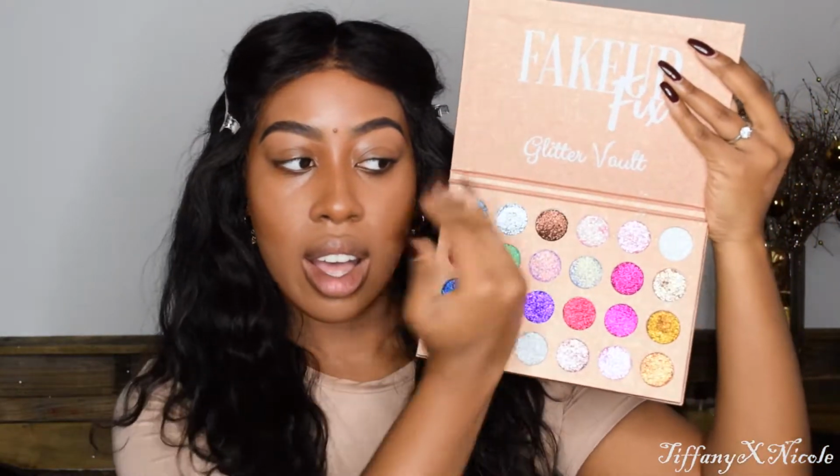All right, so we will go back to highlighting and concealing and all of that after our eyes. With that said, let's get into the eyes. This was my inspiration today. The Fakeup Fix, this is the glitter vault. Oh.